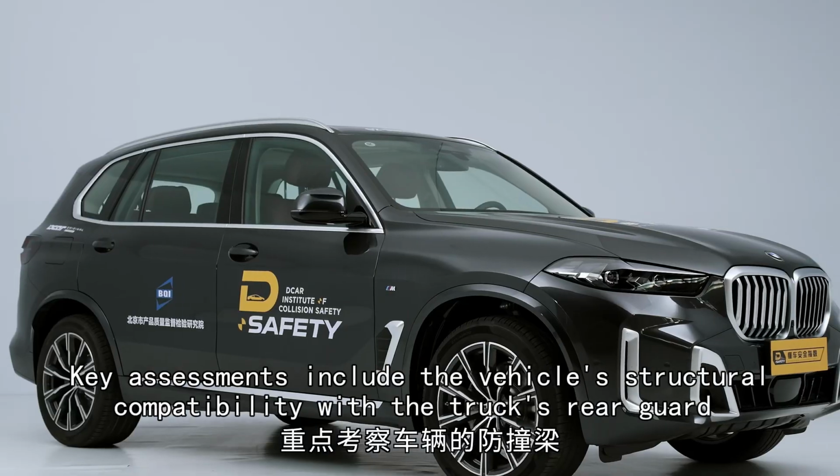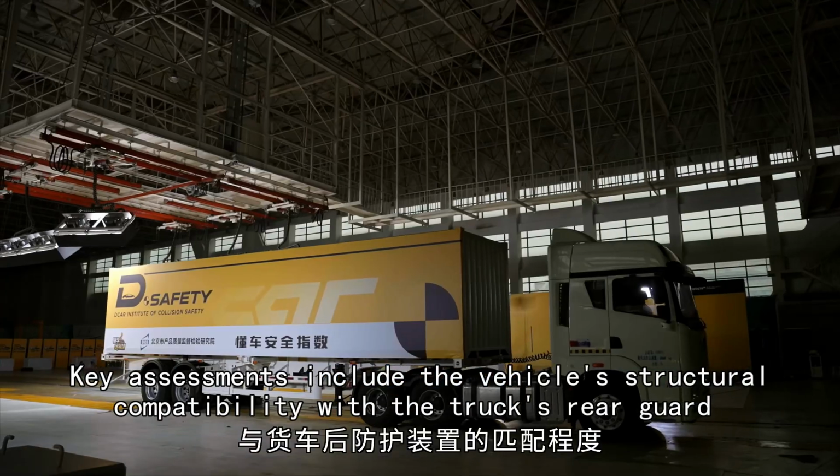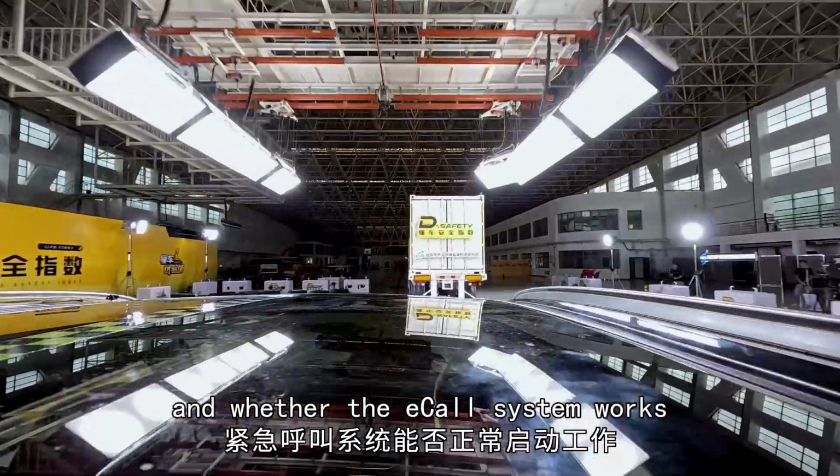Key assessments include the vehicle's structural compatibility with the truck's rear guard, whether airbags and restraint systems activate correctly, and whether the call system works.